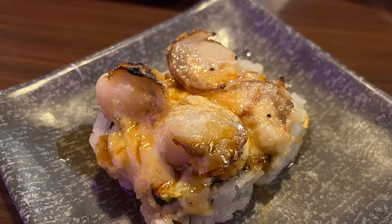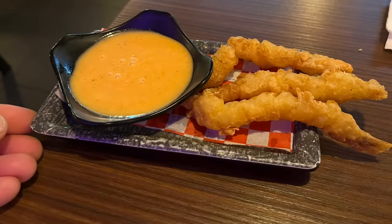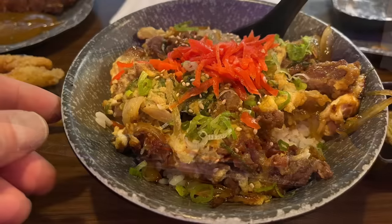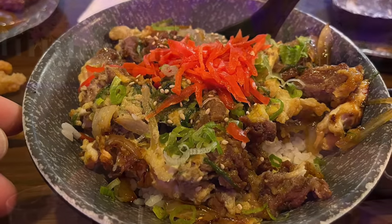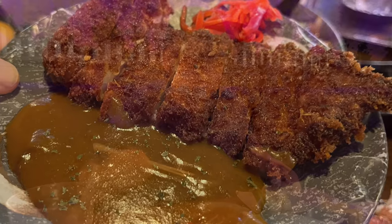So now we have baked scallop, gyoza, shrimp tempura, and a gyudon, which means beef bowl. Take a look. And this is the katsu curry. All right, first I'm gonna try these big scallop things. Oh my heavens, this is delicious. Mm.